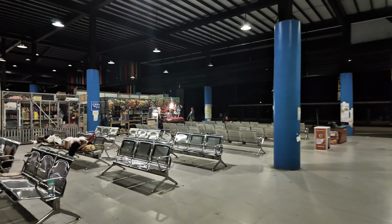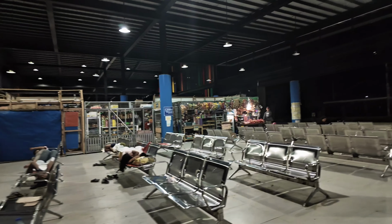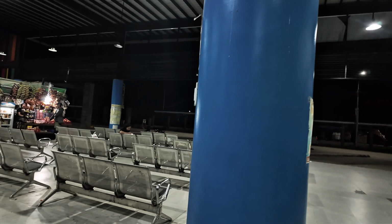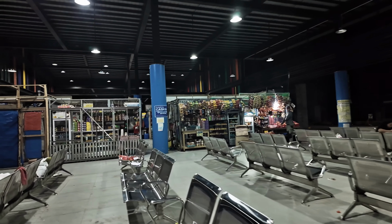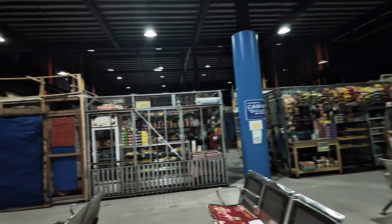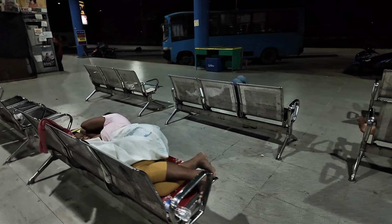So we've just checked in, and now we're quickly going to find something to eat before we get on the bus. But this is what the place looks like. The bus leaves every day at 9:30 p.m. and it's a bit empty here. We're sort of the only tourists around. But yeah, you get something to eat. A lot of people just sleeping around.